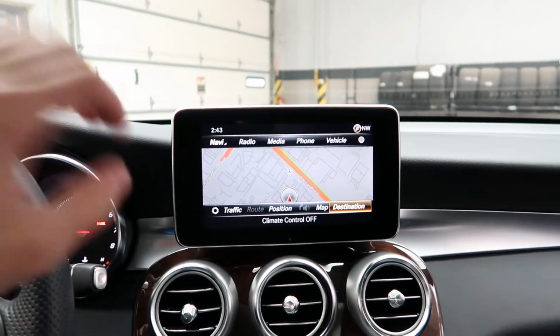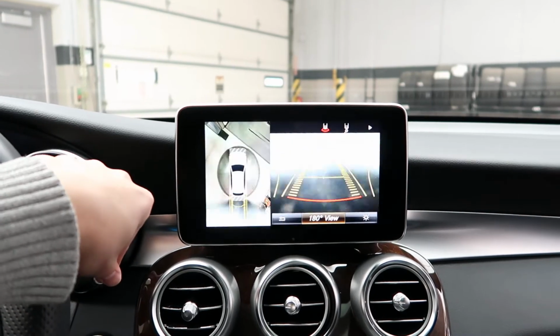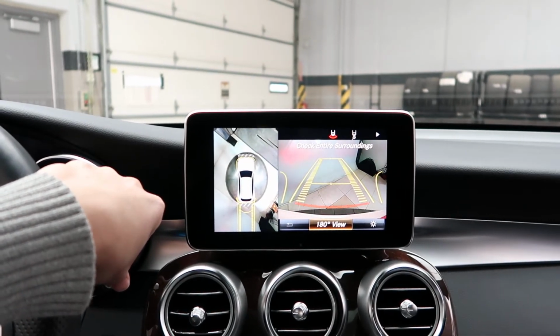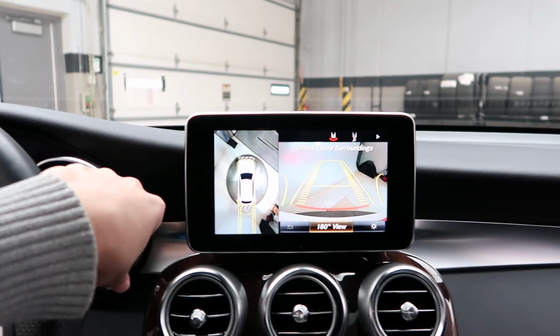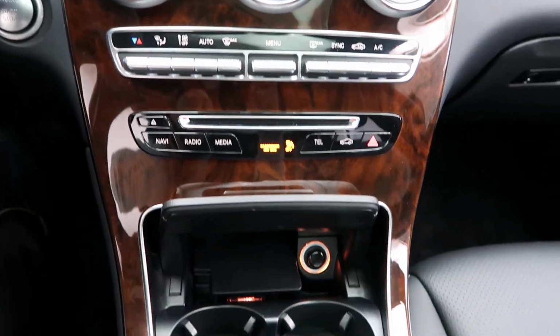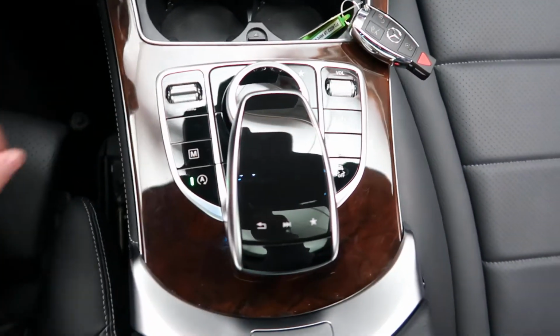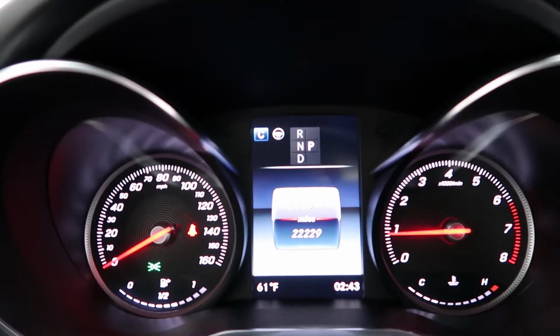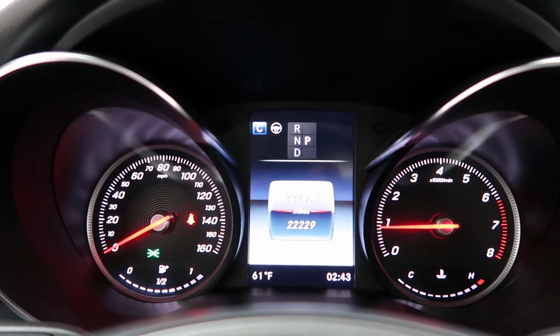with voice command, navigation, rear view backup camera, advanced parking assist package with surround view backup camera with front and rear sensors, dual climate controls, hard keys for media displays, cup holders, touchpad and wheel for infotainment center, dynamic select for different driving patterns. This GLC has 22,229 miles, Carfax and service records available online.